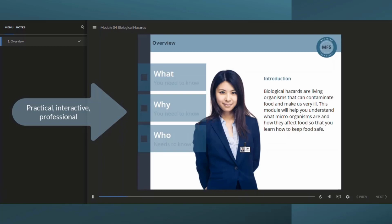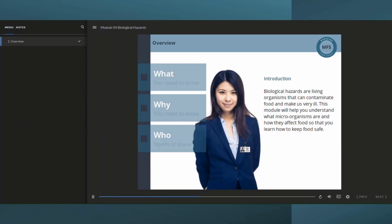Biological hazards are living organisms that can contaminate food and make us very ill. This module will help you understand what microorganisms are and how they affect food so that you learn how to keep food safe.